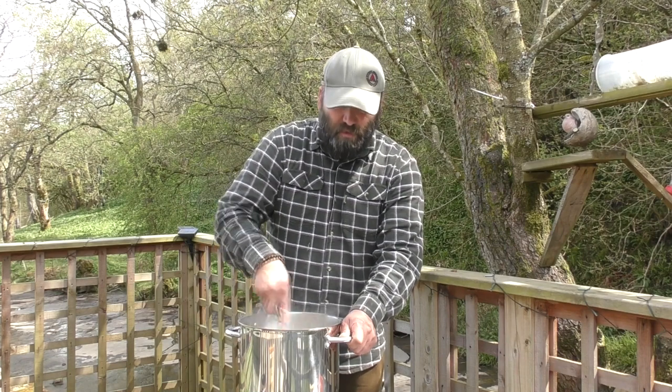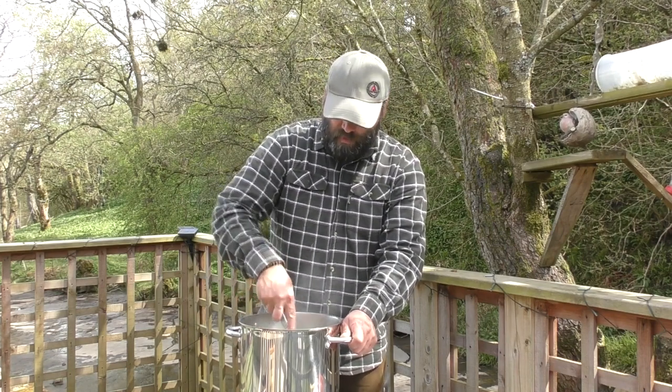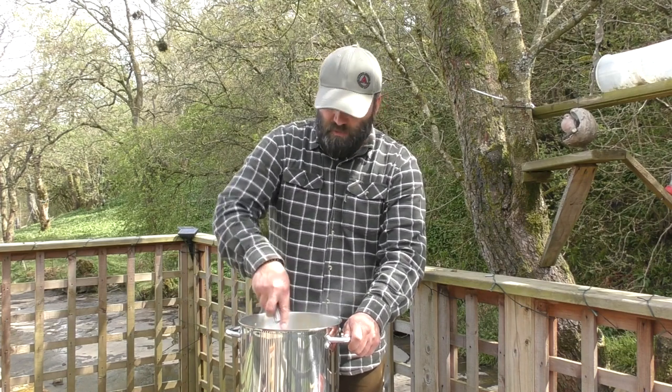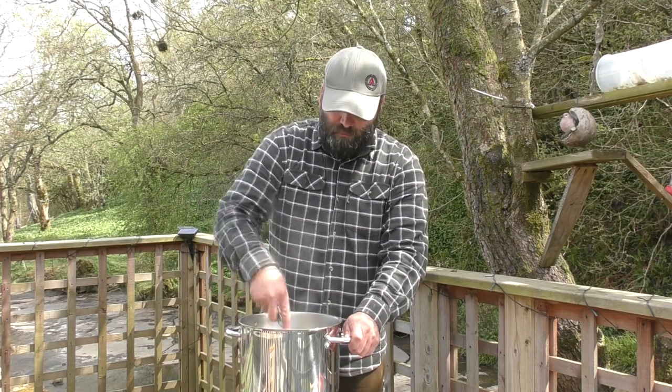Already the smells coming from this are absolutely amazing. But yeah, we'll give that a few more minutes before we add the potatoes. Whilst this is sweating away, I may as well get them chopped up ready to go in.